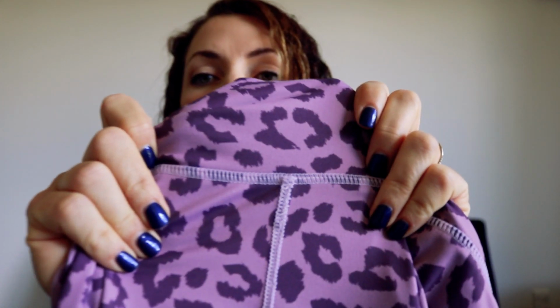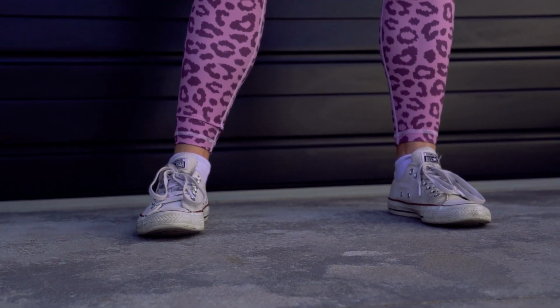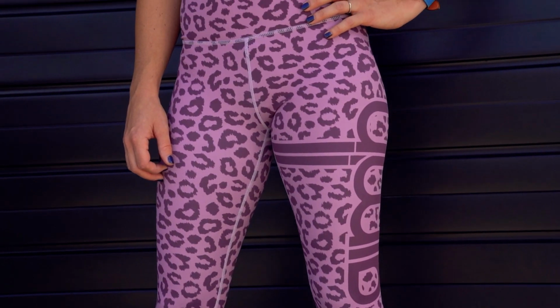With the cheetah tights, I'd literally worn them about 3 times, and some of the stitching at the front of the crotch has started to unravel, as you can see here. Now, for a tight that retails at $125, I think that is pretty piss poor.